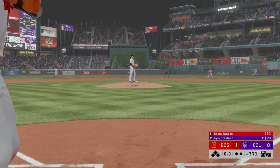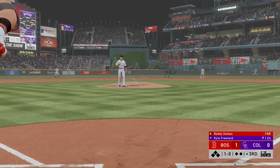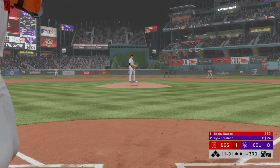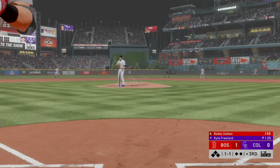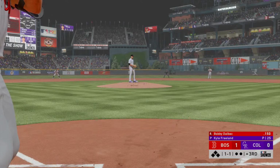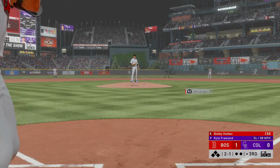So now to the plate, Bobby Dalbec. As the first pitch to him is taken low and away for ball 1. Here's a changeup that's right there, 1-1. Everything this guy throws is hard. That changeup he throws is in the high 80s to go along with that good heater. 2-1 to the Red Sox first baseman.